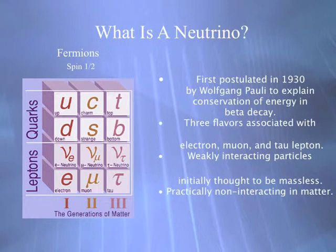And neutrinos come in what we call three flavors. They can come in what we call an electron neutrino, muon neutrino, and a tau neutrino. You don't really need to know the labels of these, except to say that there are three flavors, and this was actually important in solving the mystery of why there were not as many neutrinos as we thought there would be.